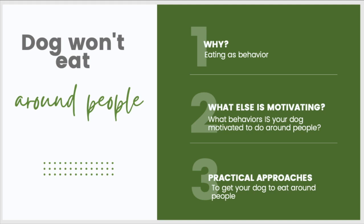What we're going to talk about today is actually going to be a two-parter. This week, we're going to talk about why dogs refuse to eat sometimes, and what else might be motivating your dog in that moment if food isn't on the list. And then we'll talk some today about practical approaches to get your dog to eat in the situations you need them to in training. And then we'll continue next week with some more practical stuff, some more applications.